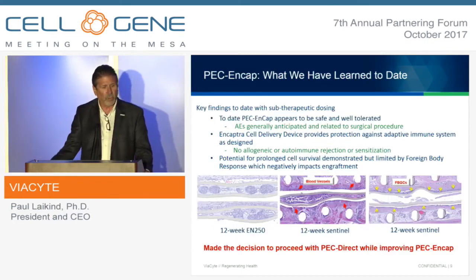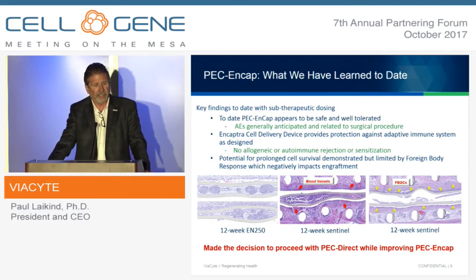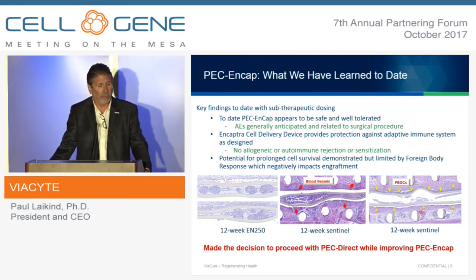So just to give you a quick overview of what we learned when we went to the clinic with PEC-Cap, this is based on 19 patients that were studied. Some of the key findings was we showed that it was safe and well tolerated, no AEs related to the cells. The AEs we saw were related to the surgical procedure. The Encaptra cell delivery device did exactly what it was designed to do. It protected against the adaptive immune system. We saw no evidence for any allogeneic or autoimmune rejection or even sensitization. So we were very pleased that the device was doing what it was designed for.